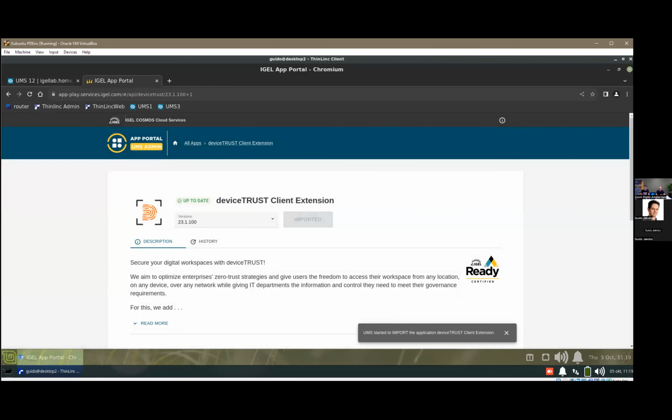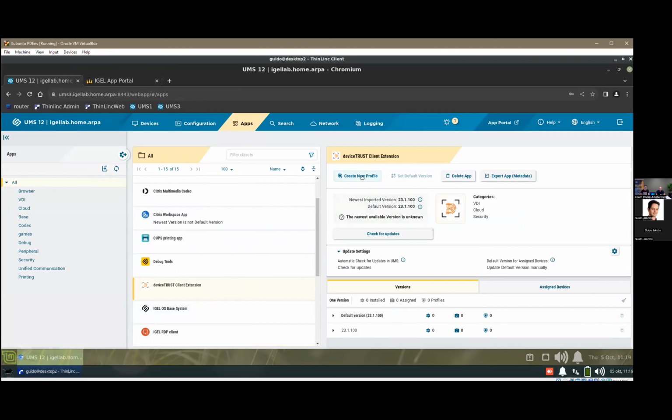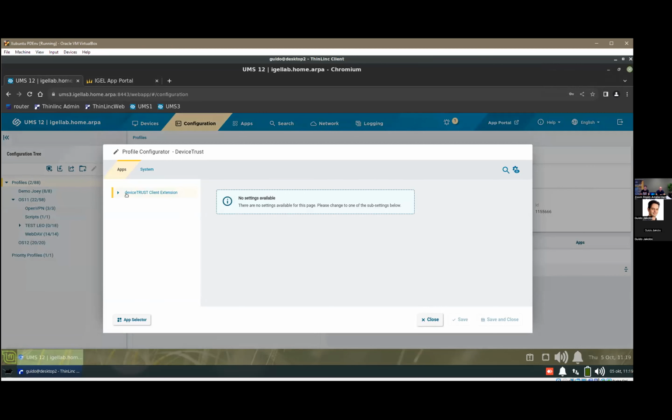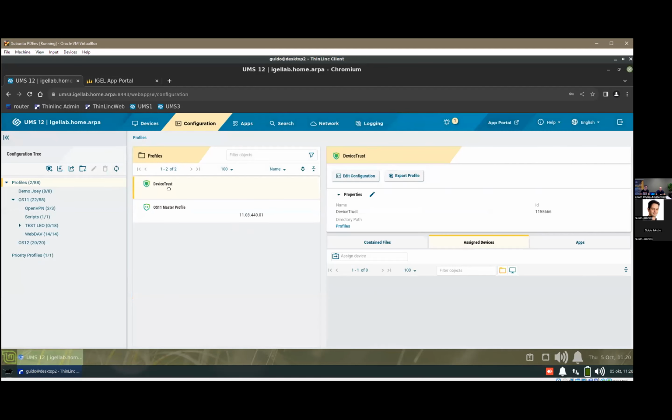Okay, so if I go back, within a few seconds, I should see deviceTRUST pop up, as you can see it. Now I can start creating a profile just for deviceTRUST right now, and I'll just start typing here. Create a profile, save it, and I start configuring deviceTRUST. Now there's not really much I need to configure here, but I can set these options. Simple as that. Once I've created my profile, I'll save and close it, and I can deploy it onto a device or a whole group.